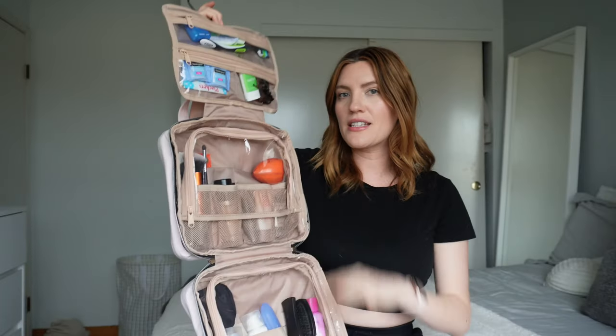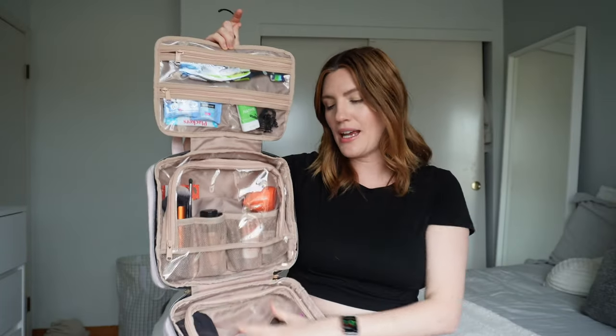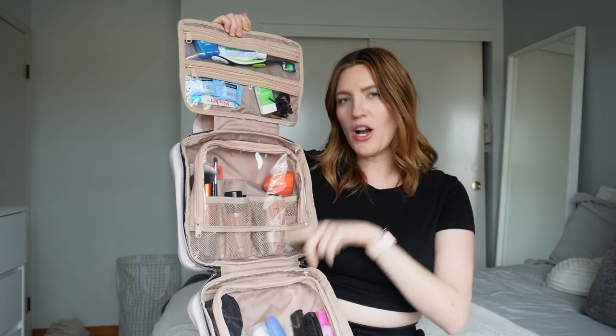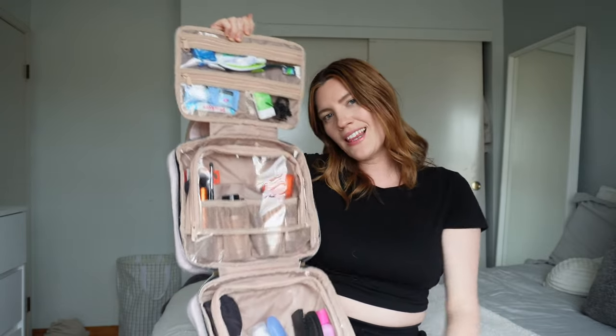All these compartments have this plastic zipper case on them, and so it's perfect if it ever gets wet. You can just wipe it down. If it gets dirty with the makeup or anything, an easy wipe. There's gonna be other compartment pockets as well as we get down the list. But for right now, the plastics are already my favorite part.